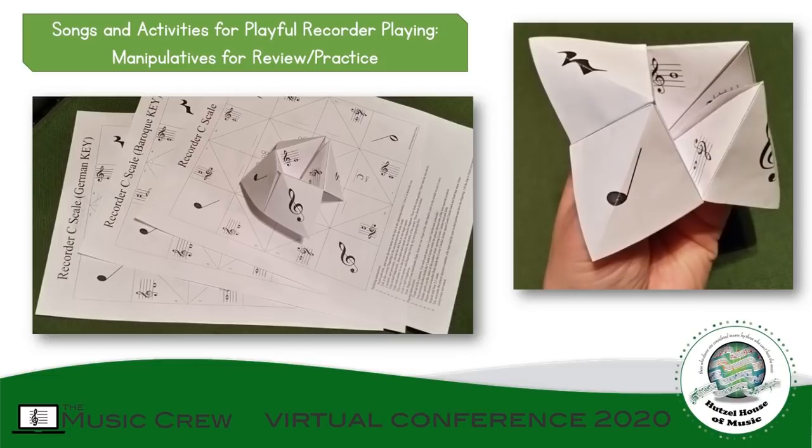Once we've got the cootie catchers filled out and folded, the students break up into groups of 2 or 3 and use them to quiz each other. As they look at the notes, they are required to say the letter name and show the fingering and then play the note. And then we open up the flap and see if they are correct.